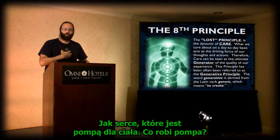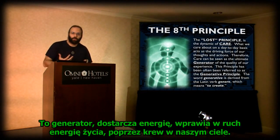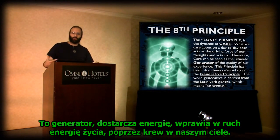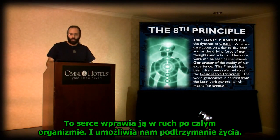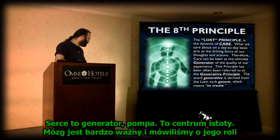Liken the heart to a pump in the body. Well, what does a pump do? It's a generator. It provides energy. It moves the life force through the blood in the body. In every ancient tradition, they talk about the life force being in the blood. The heart is what pumps that through the whole physiology and enables us to continue to sustain life. Okay? The heart is the generator. It's the pump. It's the center of the being.